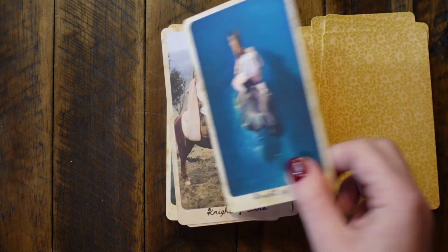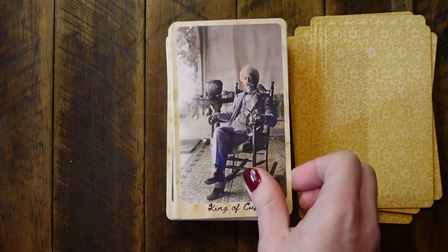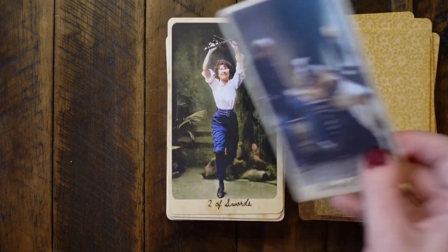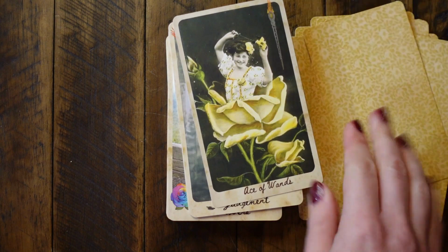I really like this one. See, this is another one though, very people-centric. But I really like that it feels like you're shuffling a pile of someone's old photographs, which I think is really cool.